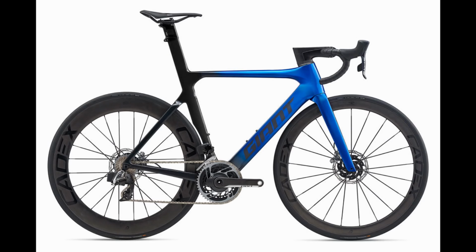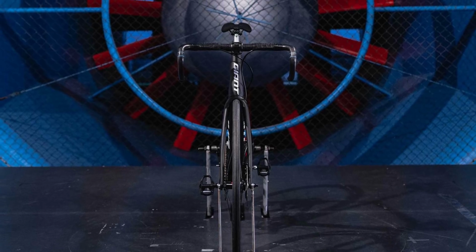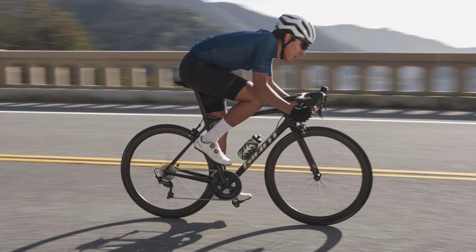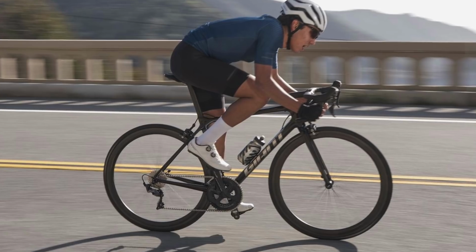They clearly haven't gone all out aero with this new TCR. Of course, they have the Propel, a dedicated aero bike if you want an aero race bike. And the TCR, they've added aero where they can. And the TCR is a bike that's always stood for that balance of low weight and high stiffness and perfect handling for every situation you might find yourself in. So they've tried to add aero without compromising those key pillars of design with the TCR.